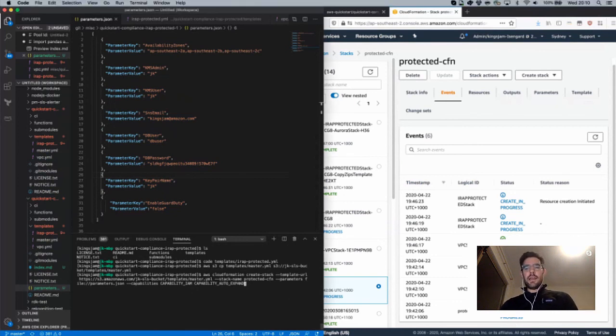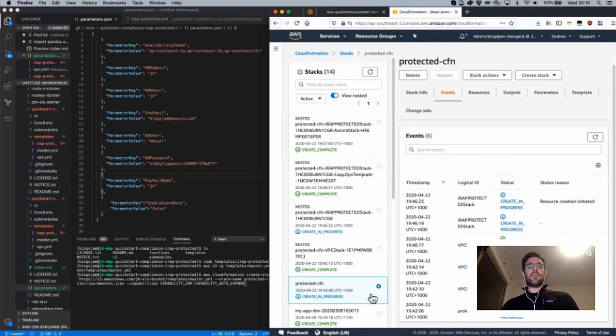So if we're talking about next steps, I would just encourage you to go build this. Be aware that it is going to create resources in your account that will exceed the free tier. So be aware that it's going to incur some cost. But I would encourage you to go and check it out and play with it and try to deploy your own application on this. Let's see if this is created yet.